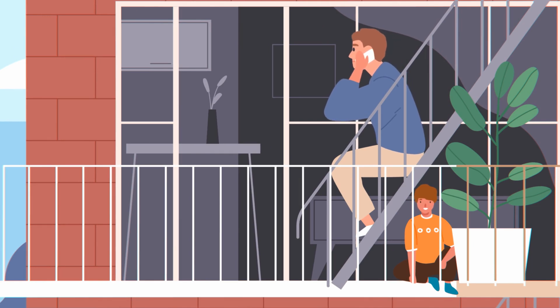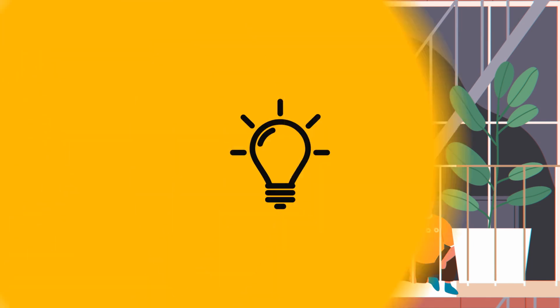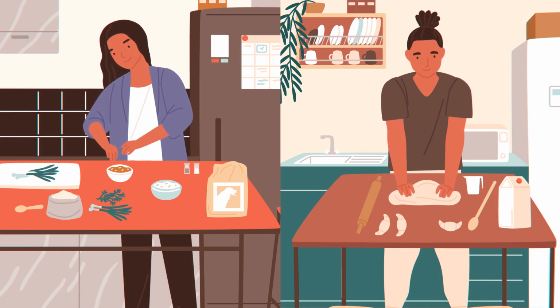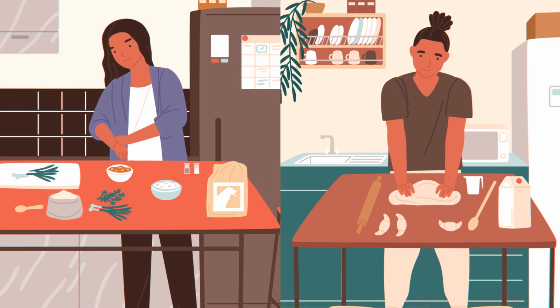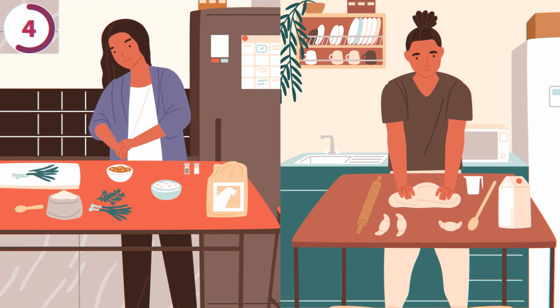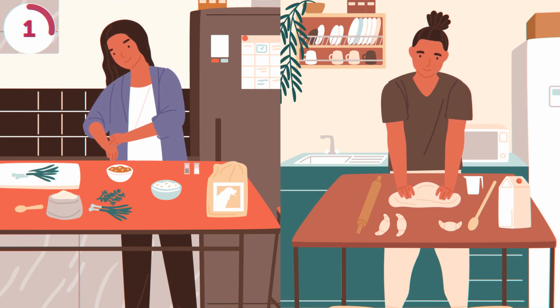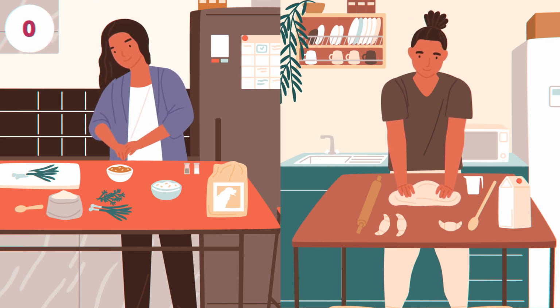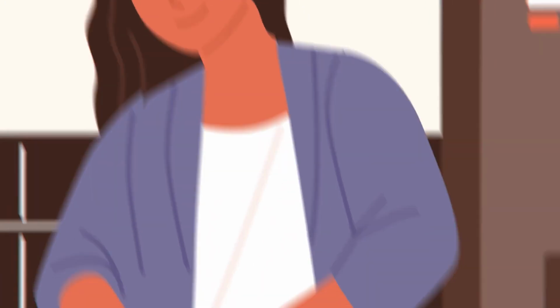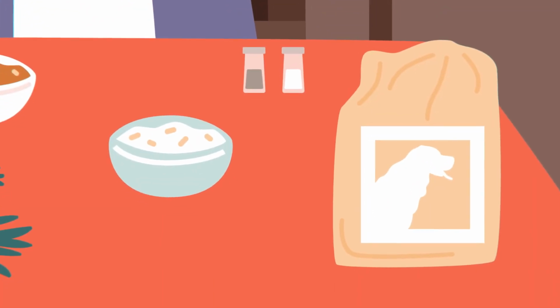Whoops. Mila and Gregor cook dinner for their kids. Which one of them is the most confused? Mila. She accidentally mixed up the plates. She gave the dog her daughter's food and is about to feed her daughter dog food.